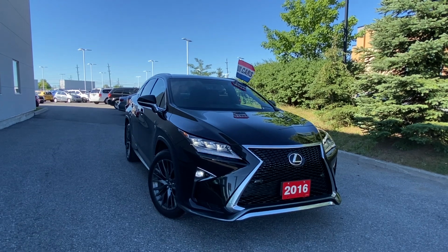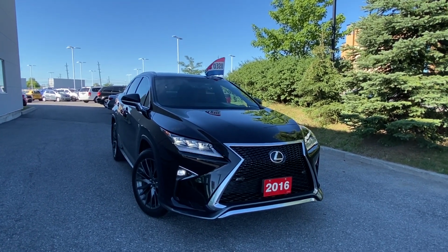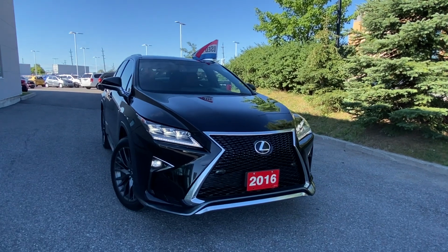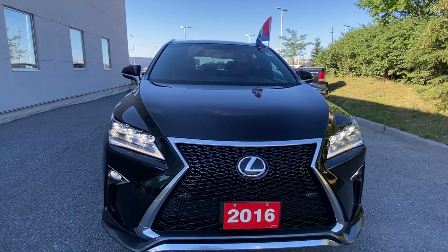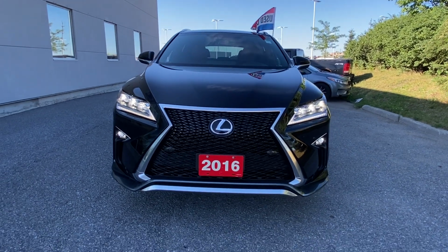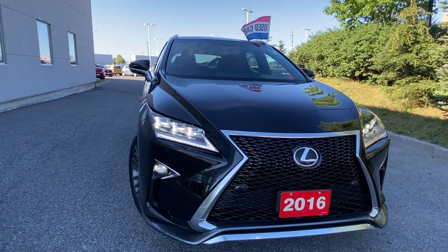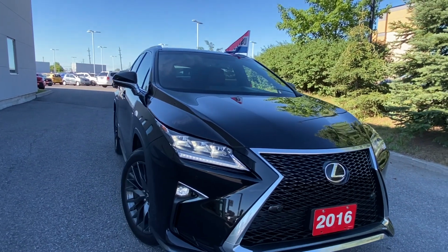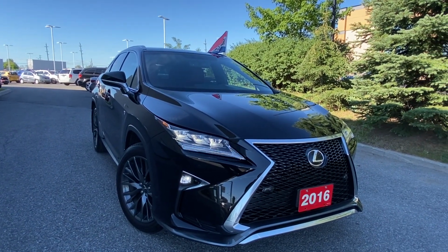We just got this 2016 Lexus RX350. This is the F Sport trim. Gonna take you guys on a walk around of this car. I'm a huge Lexus fan, and it's really nice that we got one in. They make fantastic cars and probably the best used luxury brand you can buy because they're just known to be so reliable. The interior quality is really on another level with these, and the design too.